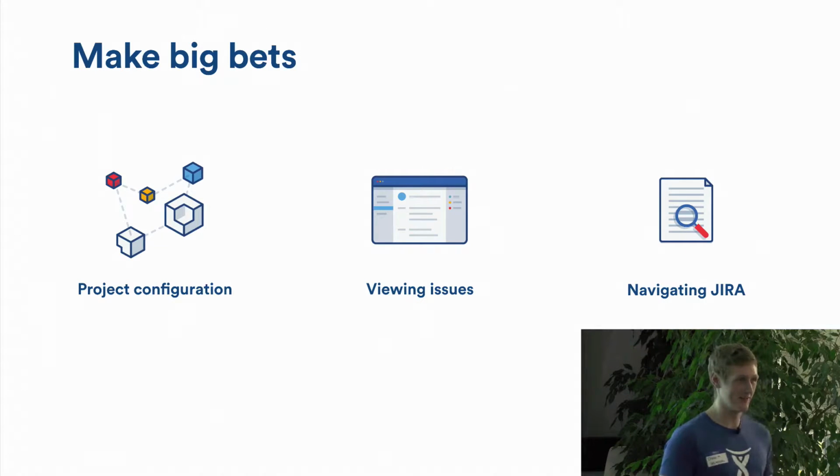But that view issue page does everything in JIRA, and so if we are going to be successful, we need to make sure that it continues to do a lot of things, but present all of that information in a more incremental, easier to understand way. That's hard. It's going to take us a lot of time.